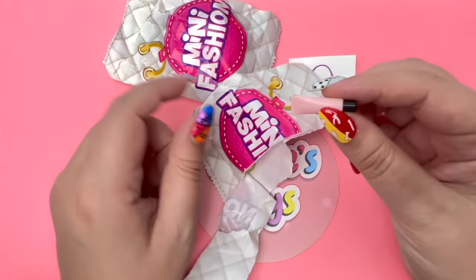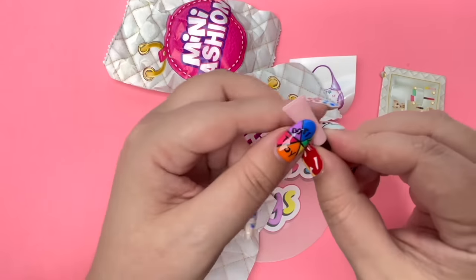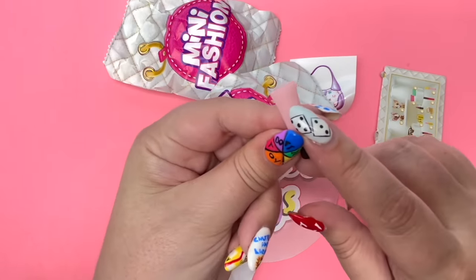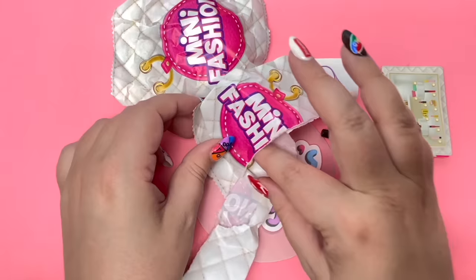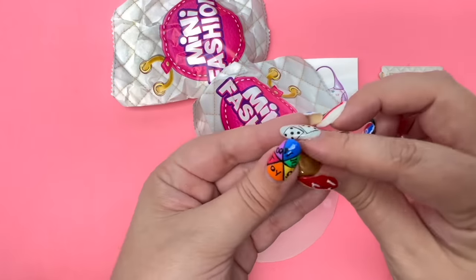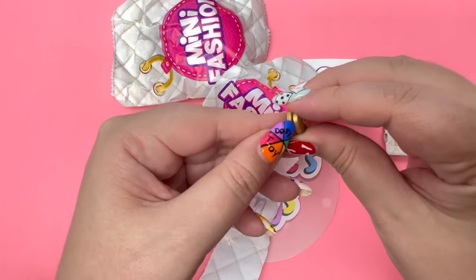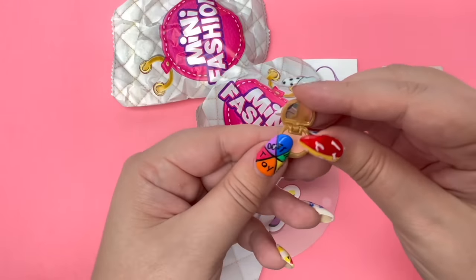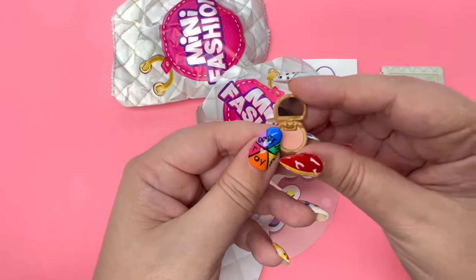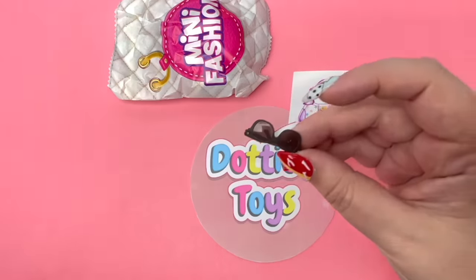Very, very cute. Next, we have a little lotion bottle. Now, I'm not sure if you can catch this on camera, but right there it does say MF for Mini Brands Fashion. Here we have a little compact, and it's so cute. Let's see if I can open it up. Let me just stick my finger. Oh, yay. So it looks like we have some little powder. And our very last piece are these sunglasses.